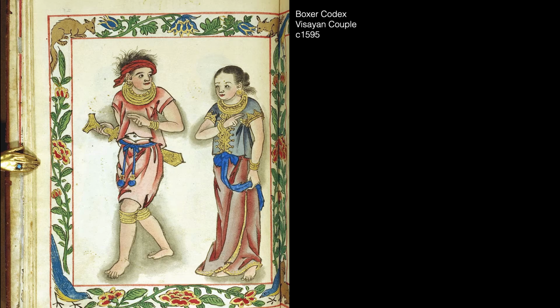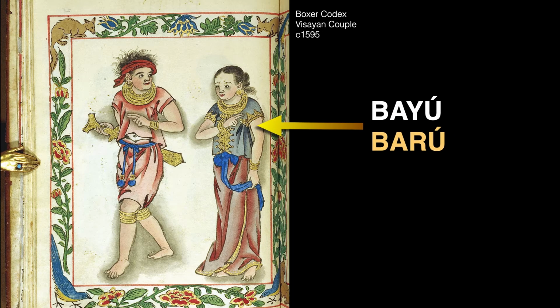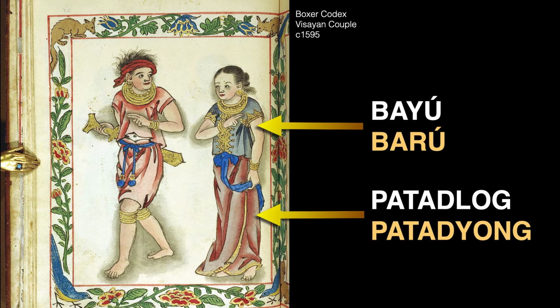Women basically had components from which the Philippine dress would evolve. They had a bayu or baru, which is primarily a blouse. They had a patadlog or patadyong, which was a rectangular piece of cloth that was wrapped around the waist and held in place by a sash. And all of these articles of clothing were sewn with real gold components.